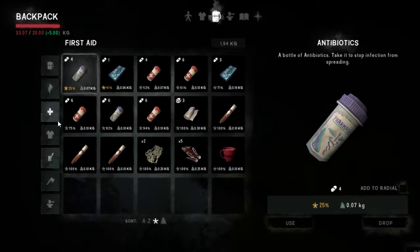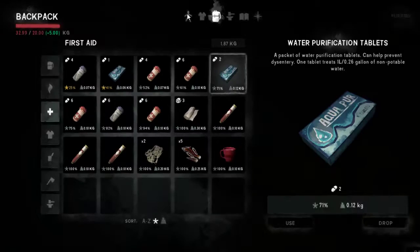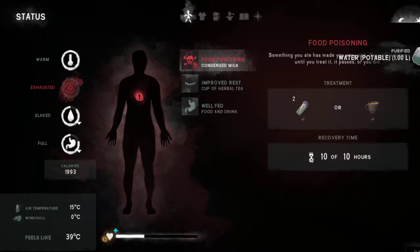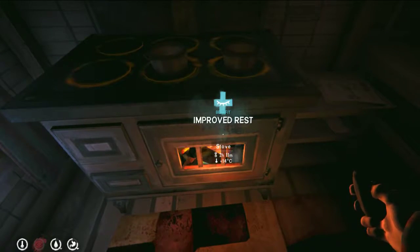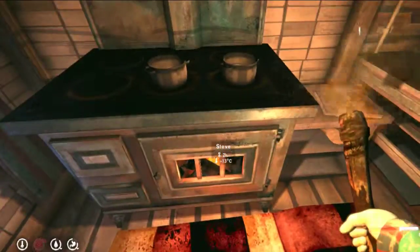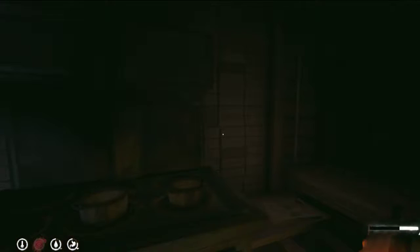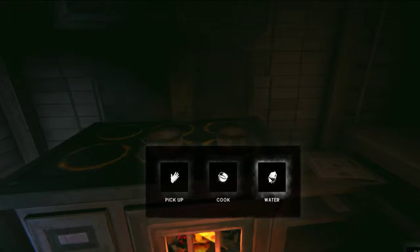Got one more. Condensed milk, yes. Our condition is pretty low. We have herbal tea, so that's all we need. Stove is 2 hours. Let's holster that. Take a torch. Make more water.